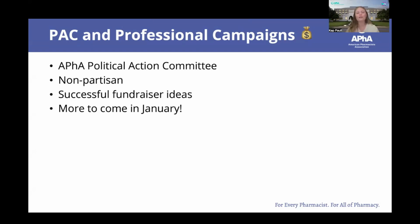So some successful fundraiser ideas were Pie the Professor campaigns, where if you raise a certain amount of money, then one of your favorite professors gets pied in the face, and it kind of goes up like a thermometer, where at the top, your most favorite professor gets pied in the face. That's really fun. Another idea for a fundraising campaign is getting your whole chapter together and painting glasses or doing some sort of pottery. That has also been very successful in the past. But this is just a little preview of what's to come in January, and we will share more information then.